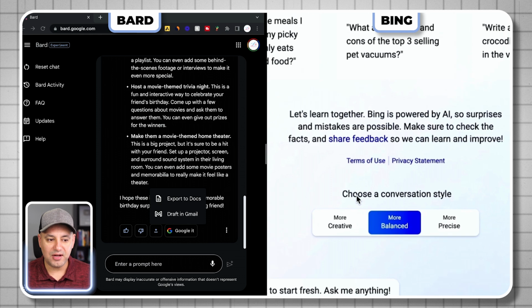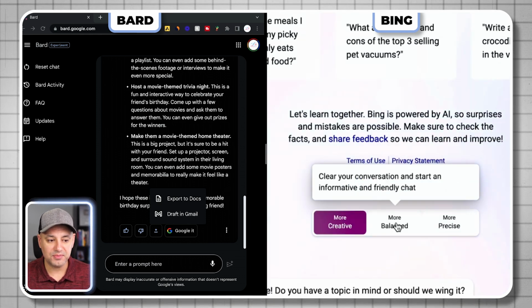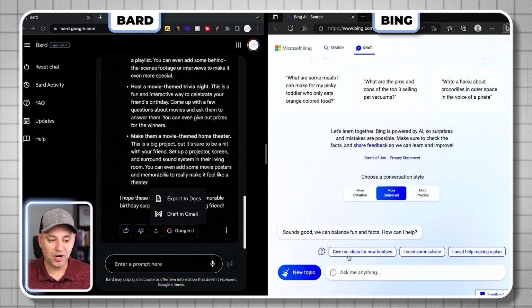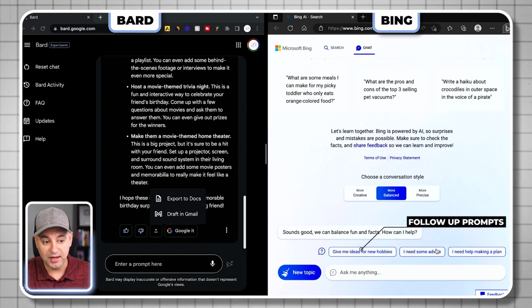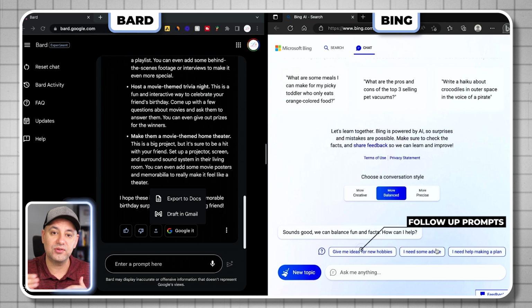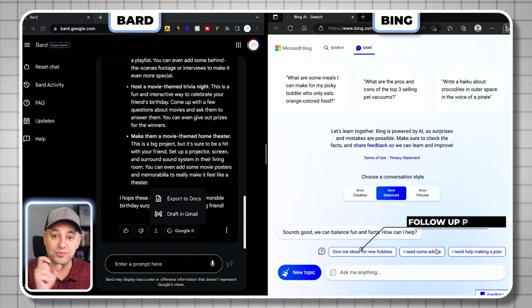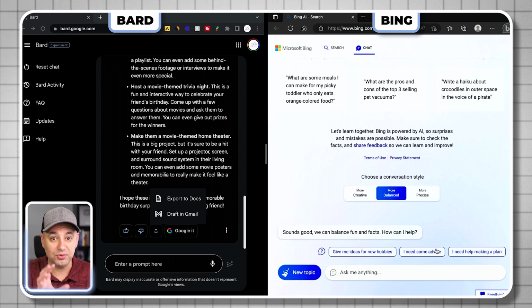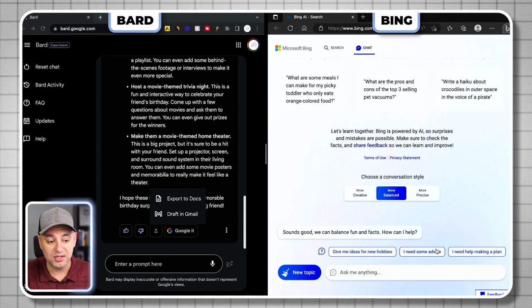And Bing also has an option for you to choose a conversation style. That makes it really useful, because sometimes you want to be more creative, or more balanced, or more precise. And when you give it a prompt, it also suggests follow-up prompts. So that is pretty unique. And I really like that, because sometimes I don't know how to take the conversation to the next level or exactly what to put in my prompt box to follow up on that conversation. So this does help you. None of the other ones right now give you a follow-up suggestion.